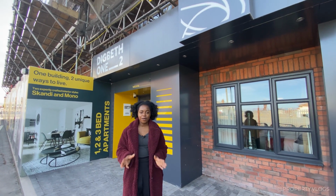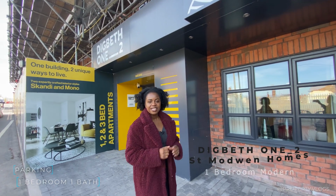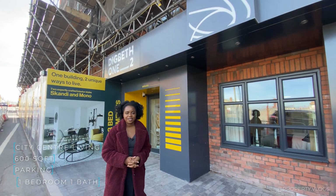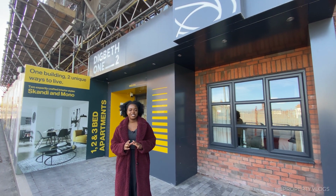Today we're going to tour a one bedroom, one bathroom apartment in a development called Digbeth 1-2. This development, as the name suggests, is located in Digbeth, Birmingham. If that sounds good to you, stay tuned and we'll tour the whole apartment together.